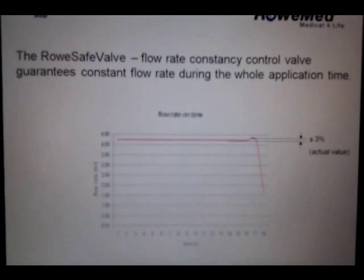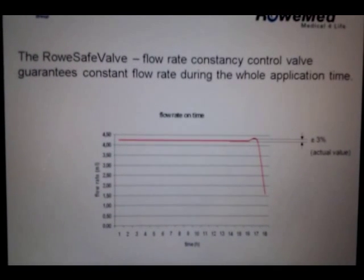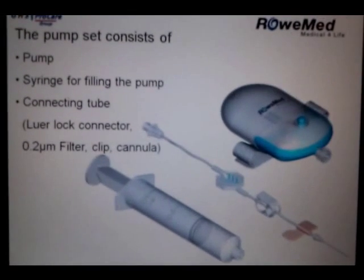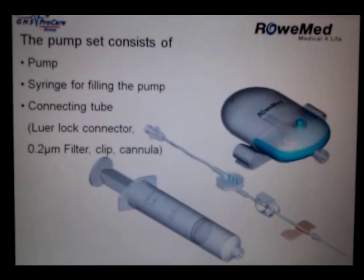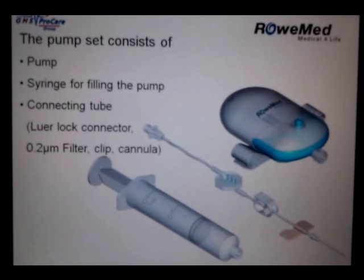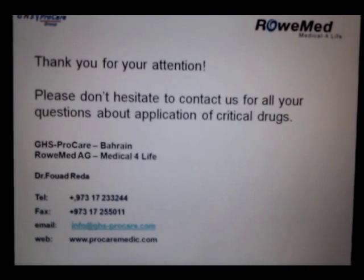The Rowe Safe Valve Flow Rate Constancy Control Valve guarantees constant flow rate during the whole application time. The pump set consists of the pump, syringe for filling the pump, connection tube, and Luer lock connector. We have a 0.2 micrometer filter, a clip, and a cannula.